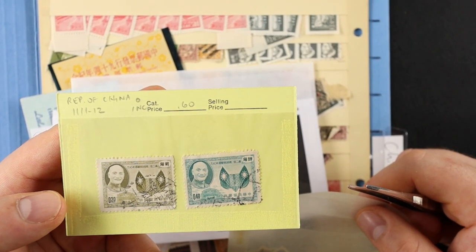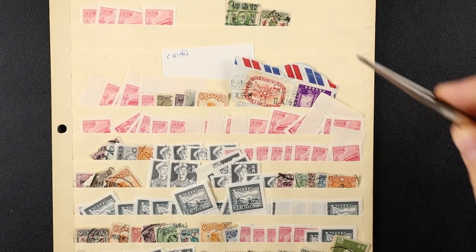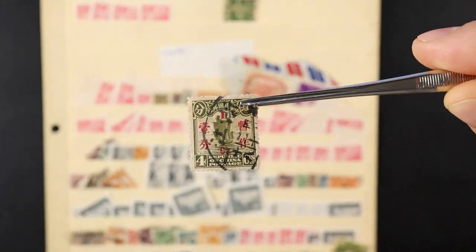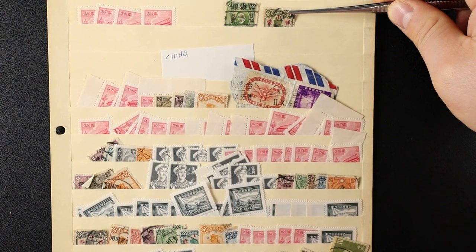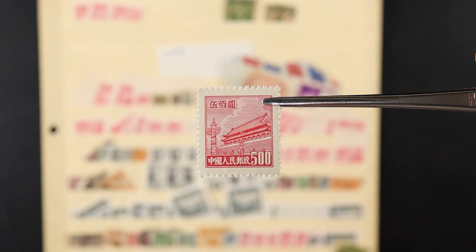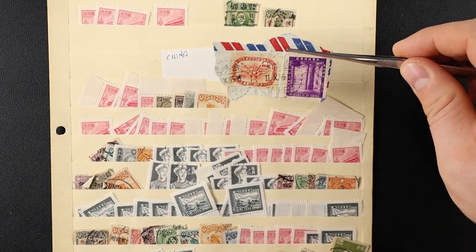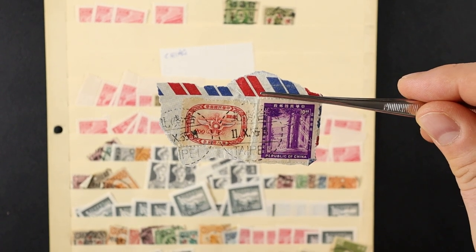Okay. Republic of China. Okay, so here's a big manila stock page. A classic junk ship. This one's been overprinted. There looks to be a whole lot of duplicates of this stamp here. Paper piece, Taipei cancel.